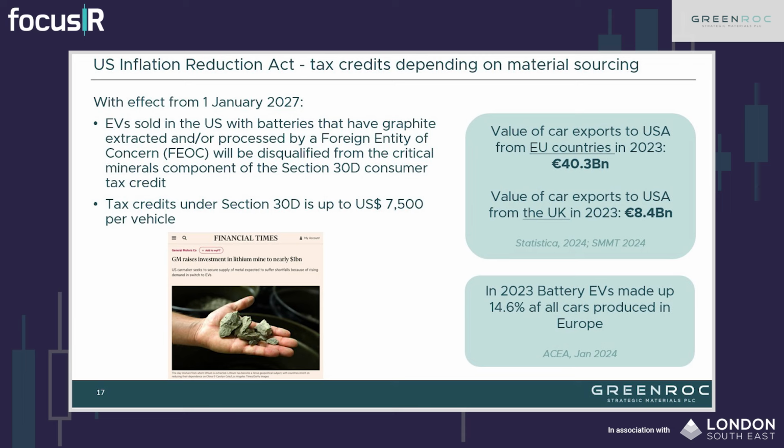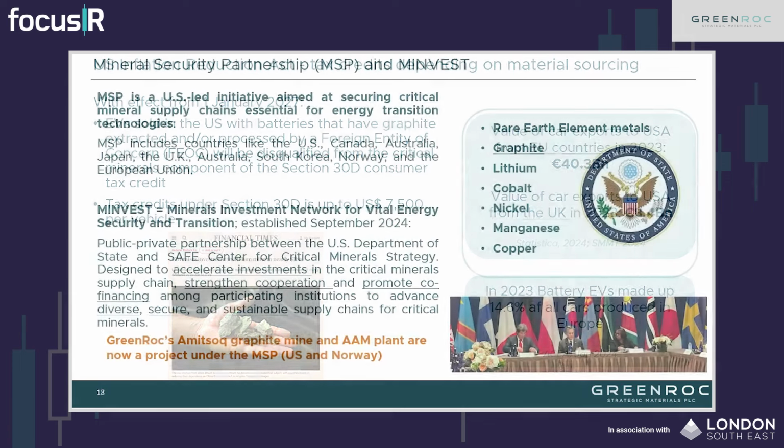Now, of course, today not all of them are electric vehicles, but only just last year, 14.6% of all cars produced in Europe were electric vehicles. That's only going to go up in the future. So it's a very, very high value part of European export, which is suddenly dependent on whether you can source your raw material in our part of the world, for instance, Greenland.